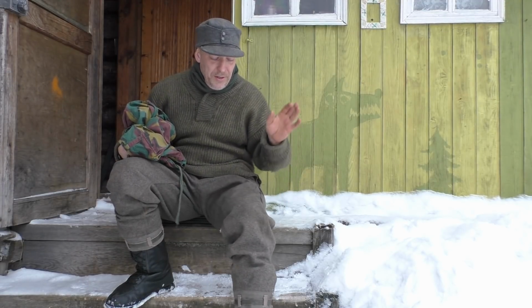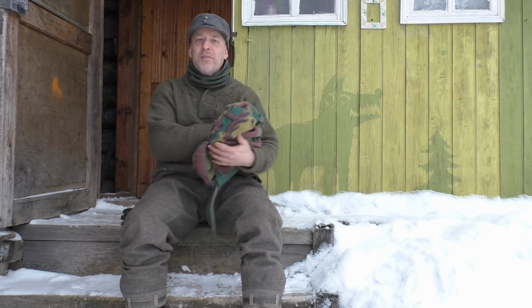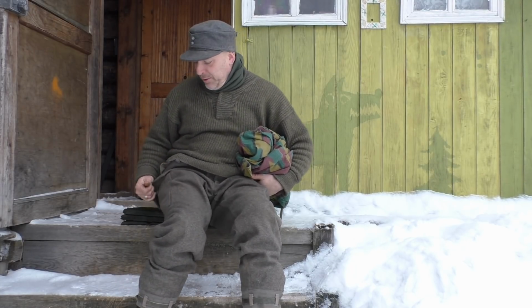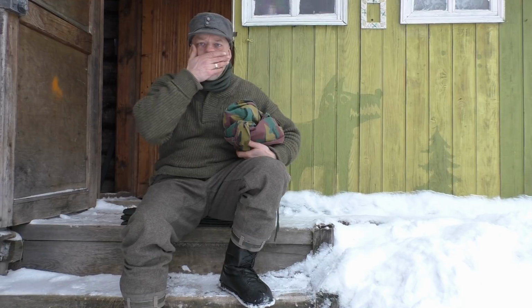I was sitting this morning here rebuttoning these Swedish army trousers. These trousers are from 1961 and you certainly do not want to lose buttons from 1961. I came to think about this little hack here. I found out all by myself.